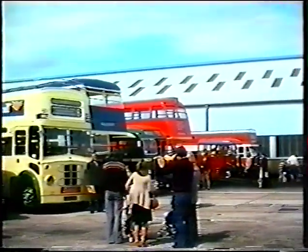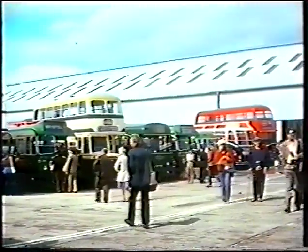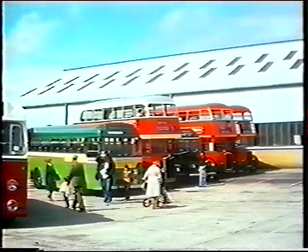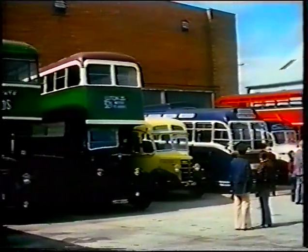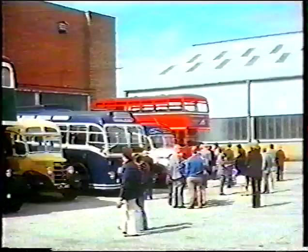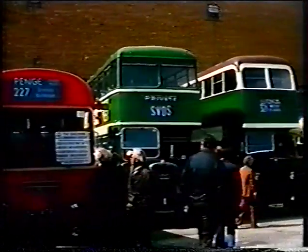Lord Hanson Dorset open topper back in our hometown. London Routemaster. Portsmouth Tiger Cub, Southampton Guy Arab, Aldershot and District AC, Royal Blue Coach, London Country SDL, Bristol K, our London RF.